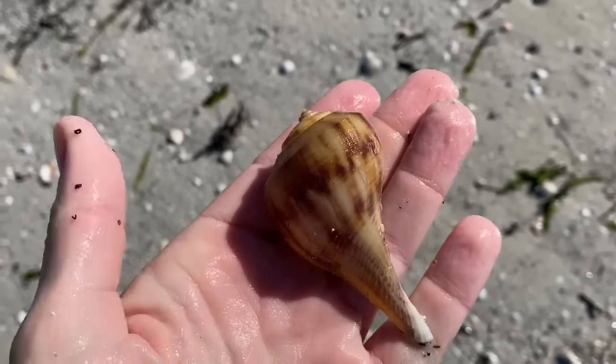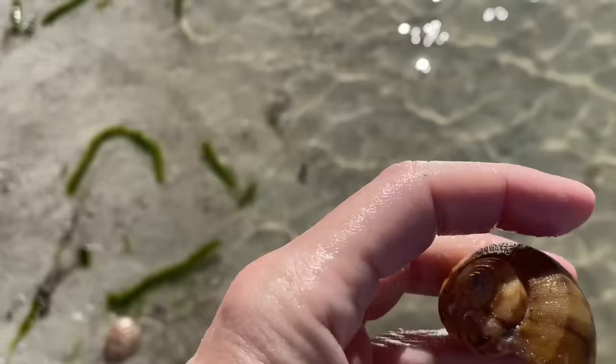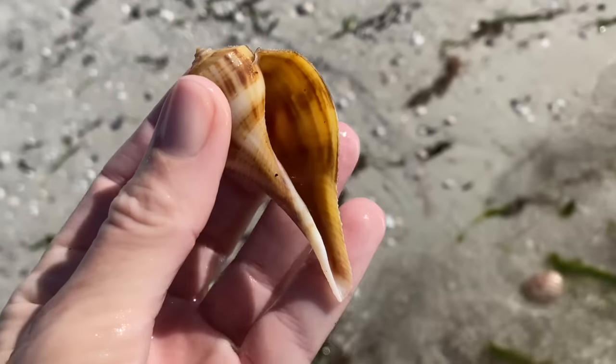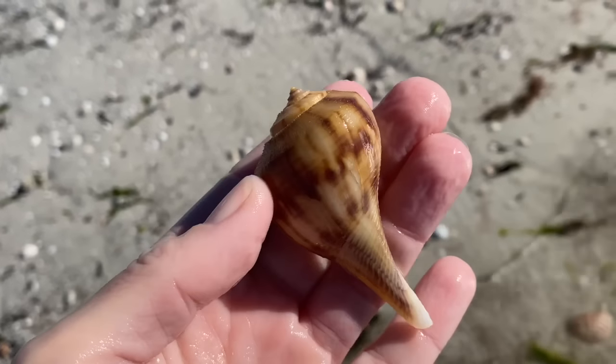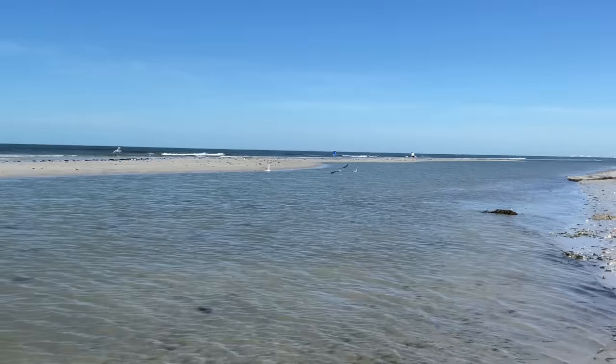So here, a beautifully colored pear whelk. That is gorgeous. It's kind of unfortunate. I tend to think that the ones that are really great in color have expired recently, so that's kind of a bummer, but beautiful seashell. Beautiful.